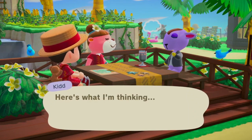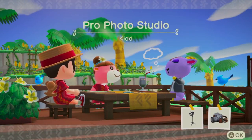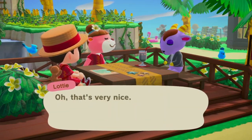Anyway, here's what Kid wanted. Here is our lovely listed consultation. Kid wanted exactly what I would imagine. He wanted a camera and a little studio light, and that made a lot of sense with my fantasy.